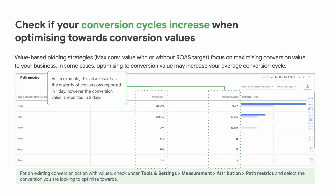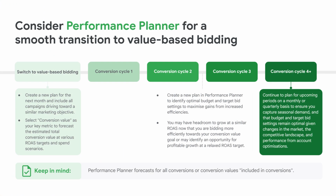In some cases, switching to conversion value may increase your average conversion cycle. Use Path Metrics report to check how long it takes. We also recommend utilizing your performance planner for a smooth transition to value-based bidding. Create a new plan for the next month and include all campaigns driving toward a similar marketing objective.